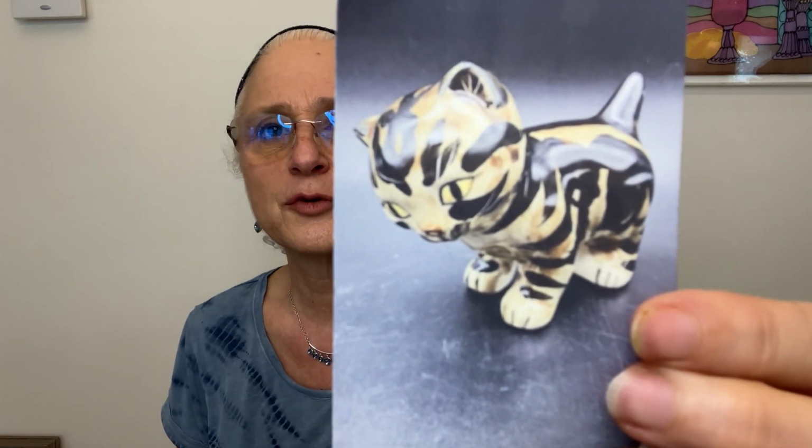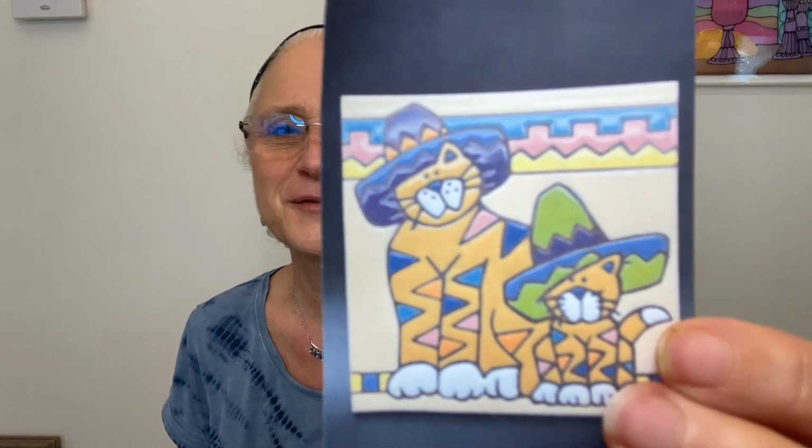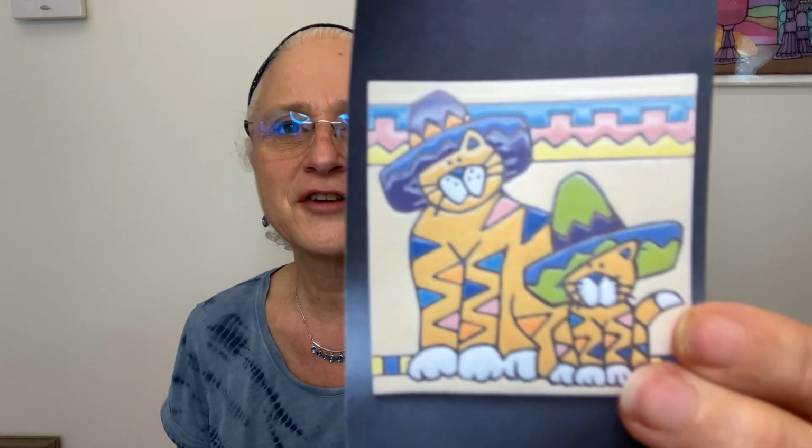I was excited about that. The Seymour Man cat, I paid $1 for. It sold for $6. The tiles, the cats and sombreros, oh my God, I love this so much. $1.49 I paid for it. It sold for $6. So some of these things sold for less than what they're worth, but that, like I said, that's okay. I'm happy to move them on to their new happy home.